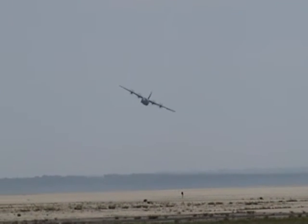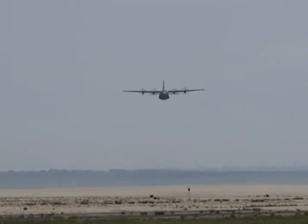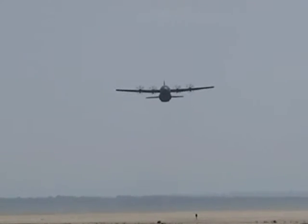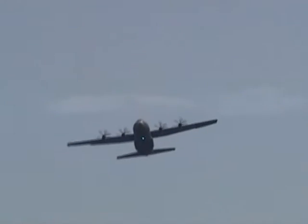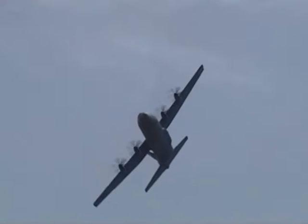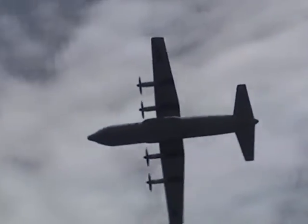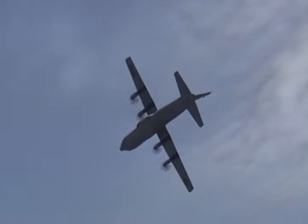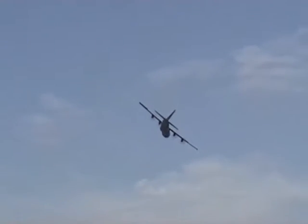Now, coming right at you, repositioning to show center. Here comes Major Pat Driscoll from Wakefield, Rhode Island. Get your cameras ready, because you're going to get a good shot of this airplane as he rolls it up on its side. Major Pat Driscoll from Wakefield.